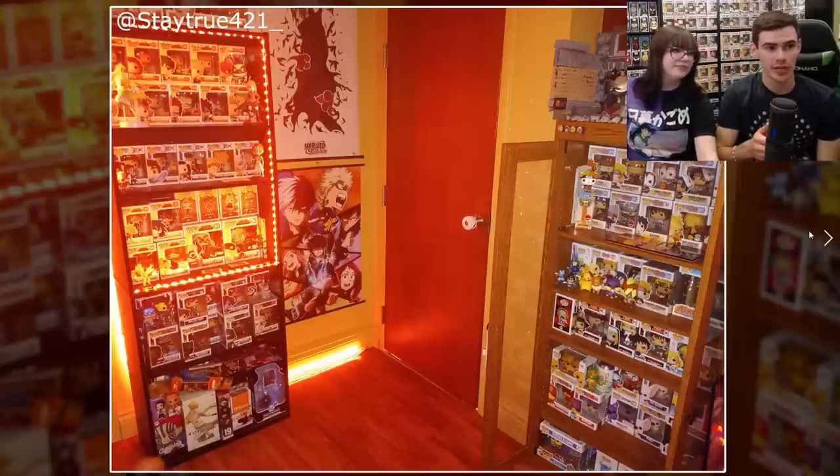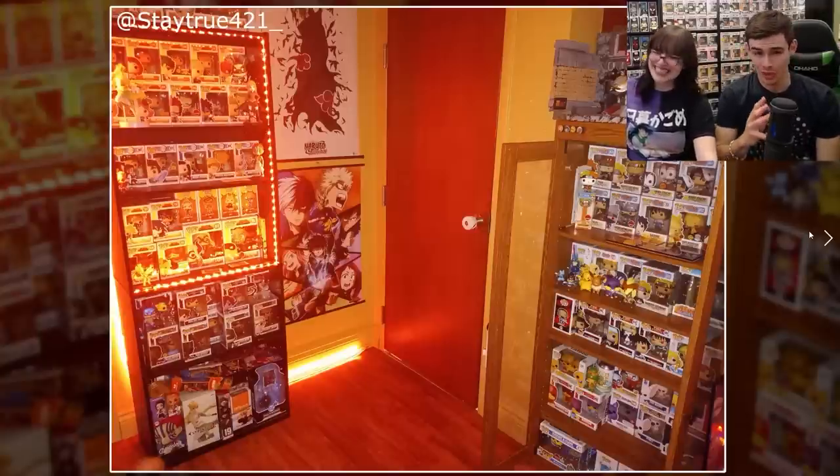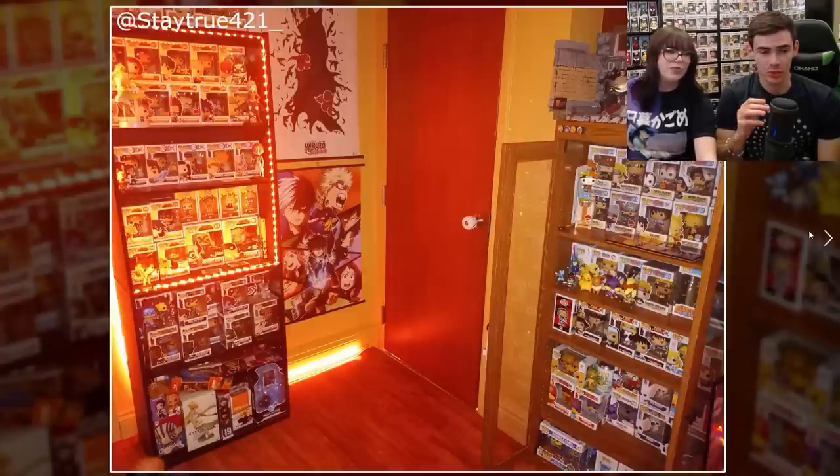Next up, we do have Stay True's collection here. Love the wall scrolls and the LED lights. I think they're really cool. I feel like the orange is very, very bright, though. Maybe a cooler color, like purple or a light blue. I think it's more so the brightness than the color. They could dim them a little bit.